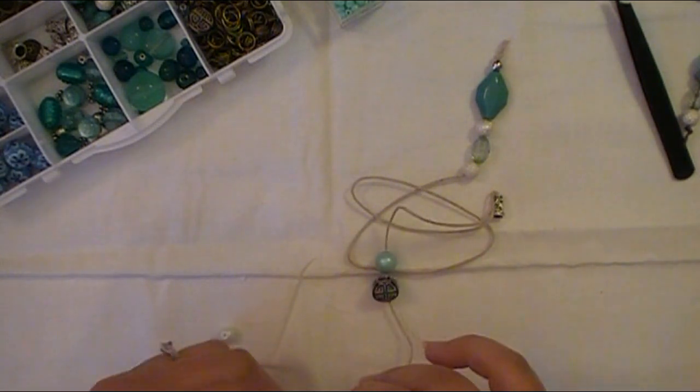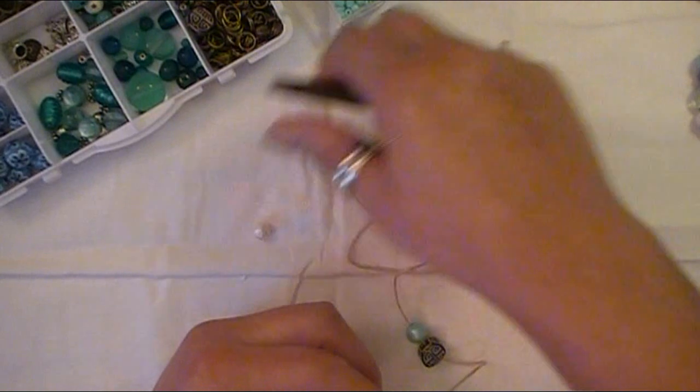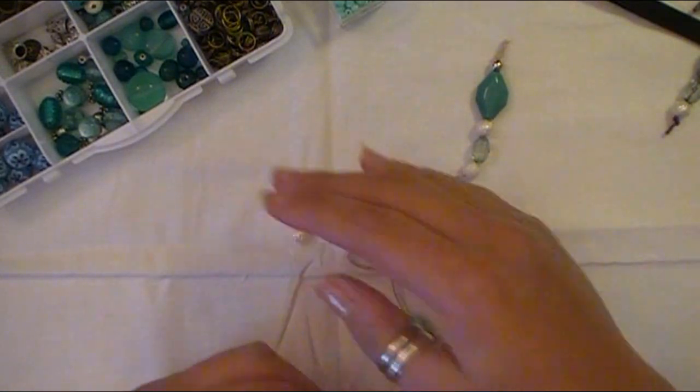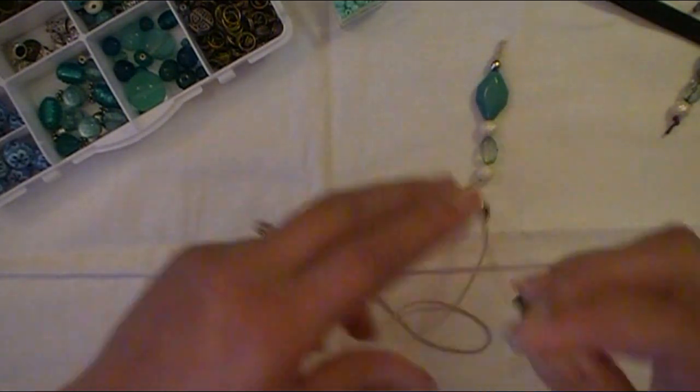Now this one here, oh, I grabbed the wrong bead. Those ones are too big. I need the ones that have that texture. And these beads are so stinking cute. Look at that texture on there. I love it. Looks like you just put snow texture or something all over it. I love that. Very shabby looking to me. So let me just get this in. Fixed.